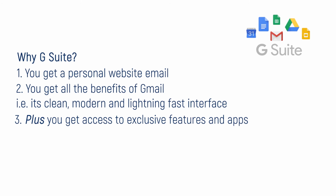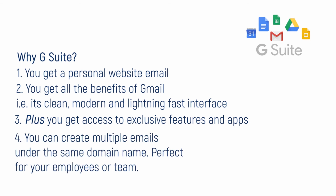And then number four is you can also create multiple emails under the one domain name. So this is perfect for if you're setting this up for a company or a business, and maybe you want to have your employees all coming under at whatever your business or company name is. So I just think that's fantastic. Now, of course, to get something like this or any form of personal email, it costs money. But luckily, unlike many of the other service providers out there, G Suite is incredibly cheap, and that's the reason I chose to use it.